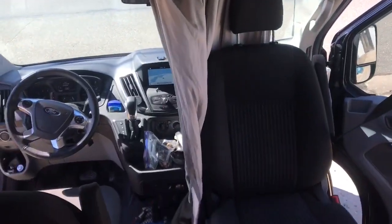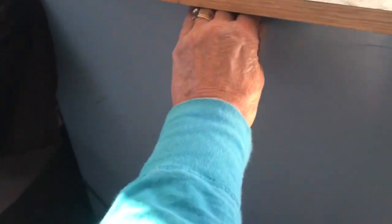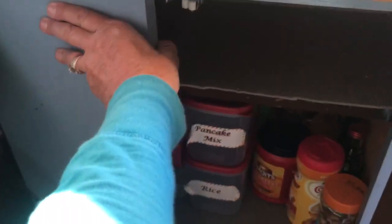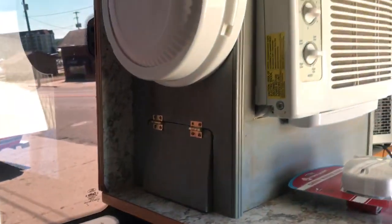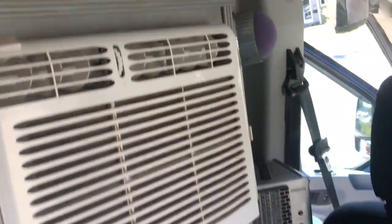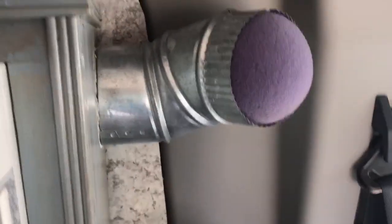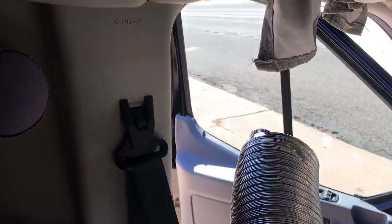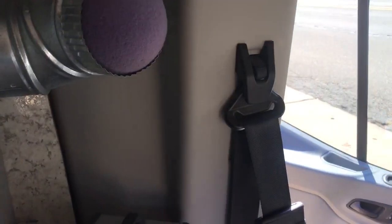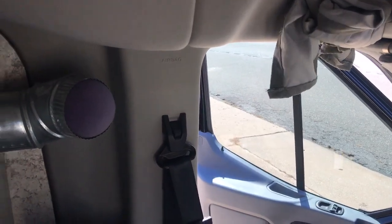As Mike said, we've got the passenger seat on a swivel. We have a pantry space here, which has plenty of pantry space for our living that we did. It opens up, and then we have a little bit of storage underneath the air conditioning unit. The air conditioning unit is here, and the system to vent it out is right here. We've got a ball stuck in there right now, but this is our venting system, plus windows that we've made that accommodate the venting device.